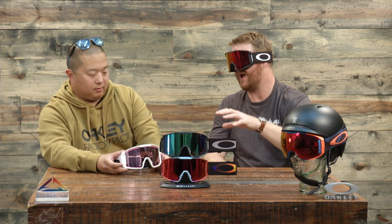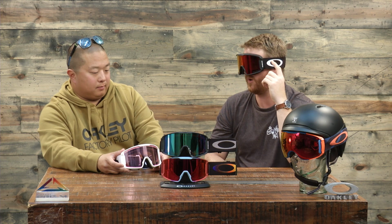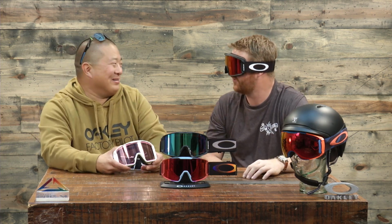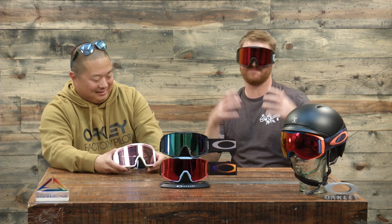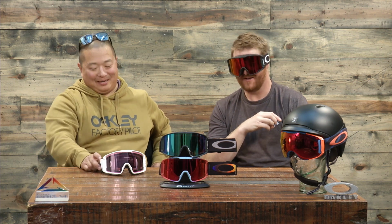Cool. Now, when you ride, are you rocking the Lineminers strap underneath the helmet or over the top of the helmet? I'm old school, so I still run it over the top. Yeah, I know a lot of the kids are running them underneath. I usually wear mine underneath. It's just personal preference. It's super hard to teach an old dog new tricks, so I run mine over the top.